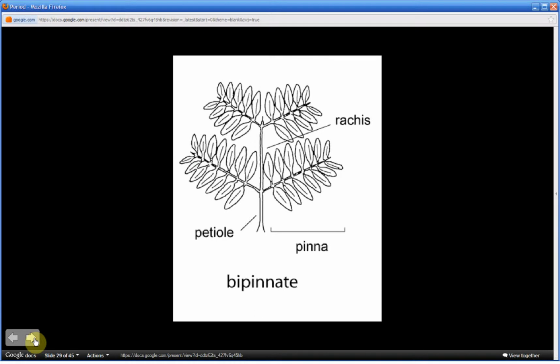This is a diagram of a bipennate leaf. The leaves of Queen Anne's lace are compound. This is a single leaf, but what makes it compound are its many parts. During my research, I get conflicting information as to the formation of the compound leaves of this plant. Some sources claim that they are bipennate, some claim they are tripennate, and some claim that they are both, that the plant can bear a mixture.